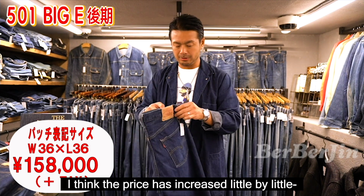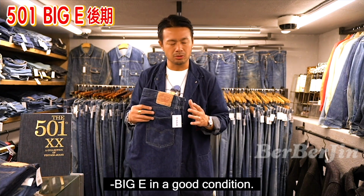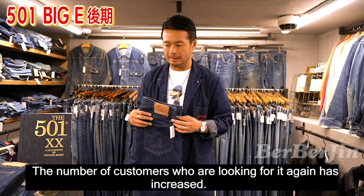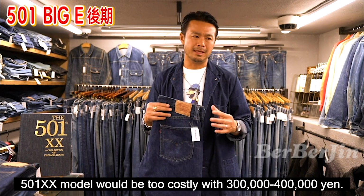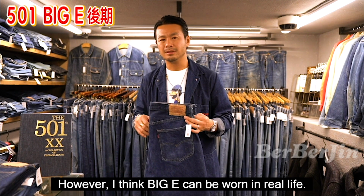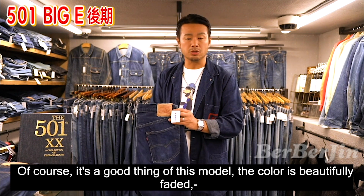I think the price has increased little by little compared to 5 or 10 years ago. I'm at my store every day, but you barely get to see Big E in good condition. The number of customers who are looking for it again has increased. The 501XX model is too costly at 300,000 to 400,000 yen, so I think Big E can be worn in real life. Of course, it's a good thing of this model, the color is beautifully faded.